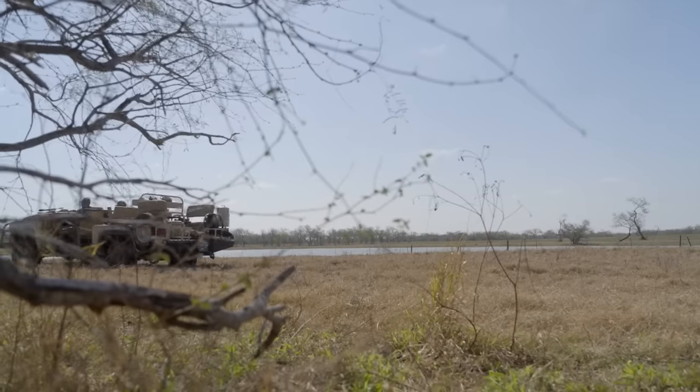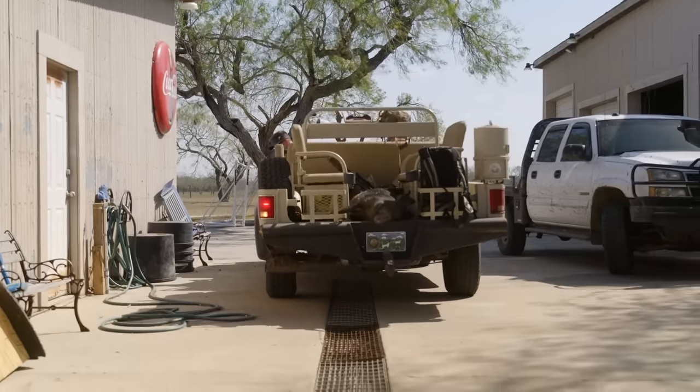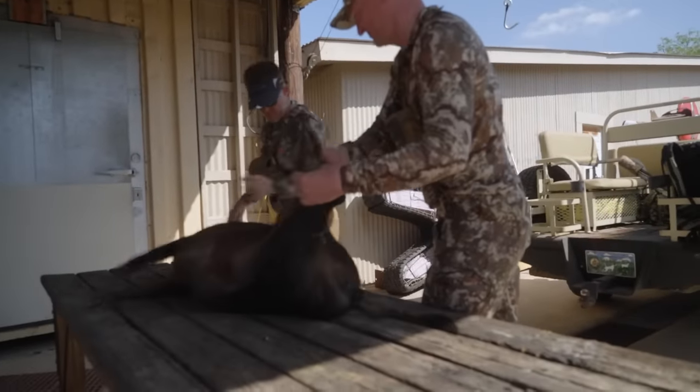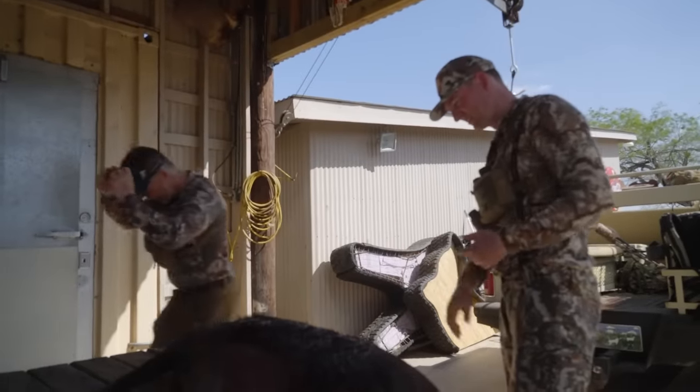I've dissected my fair share of animals, but I'm curious to see what I can learn about shot placement from someone who understands respiratory anatomy professionally. Sweet. That's a healthy feeling critter.